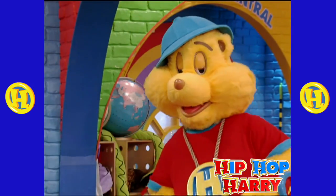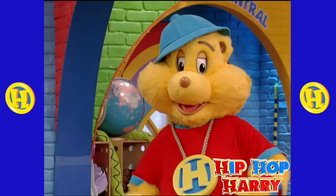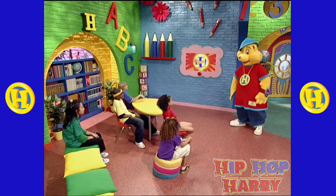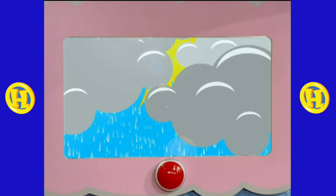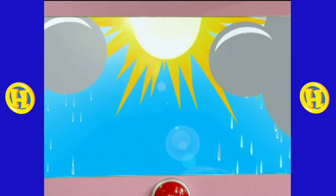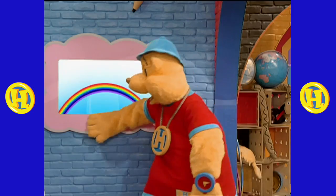Did we have some fun today or what? We sure did. I learned today that you can have just as much fun playing inside as you can playing outside. What did you guys learn? I learned how rainbows are made. Let's take a look. After a long day of rain, the sun begins to shine. It shines through a raindrop. Inside, each raindrop bends the light into 7 different colors, making a rainbow.